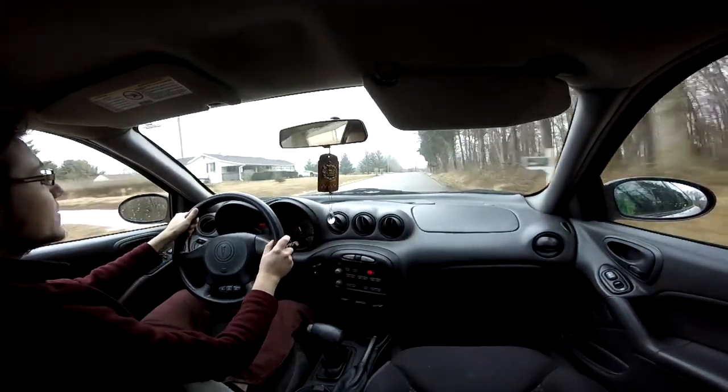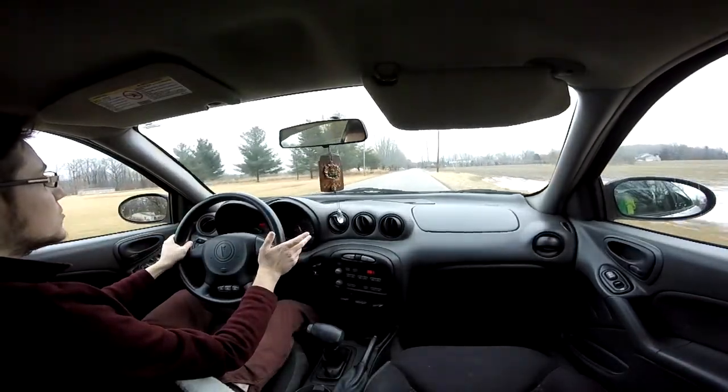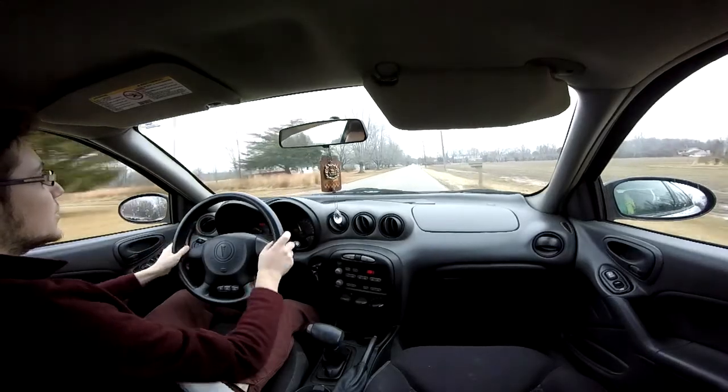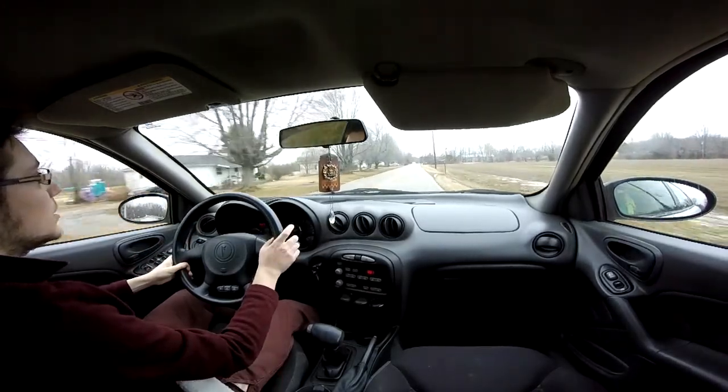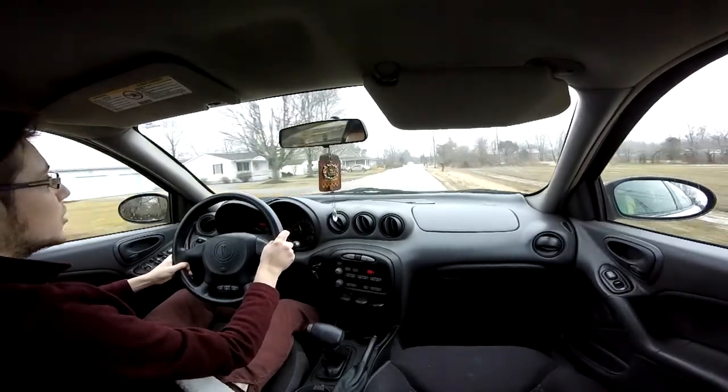But yeah, the steering is light enough to be comfortable, but it's not too light to make it to where you don't really feel what you're doing. You know what I mean? It feels like a really stable car. So I've got to give credit where credit's due.